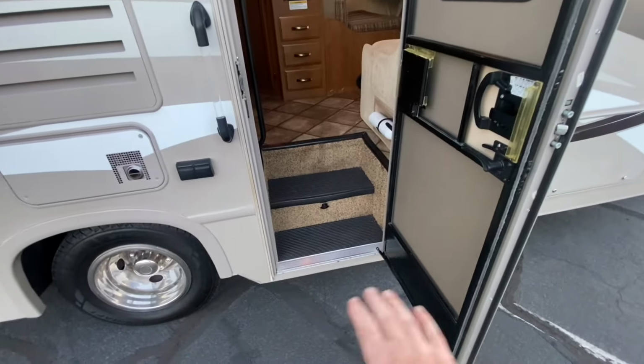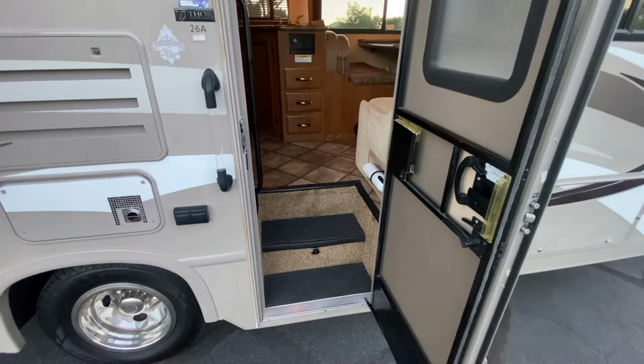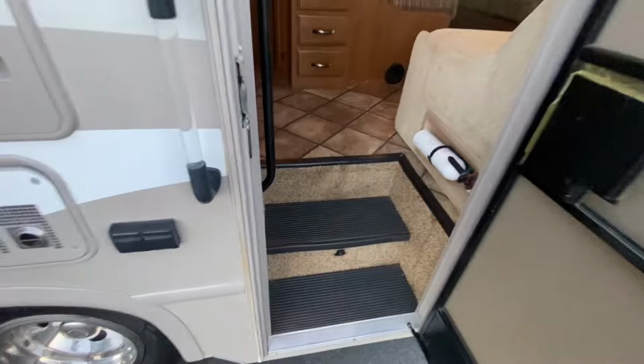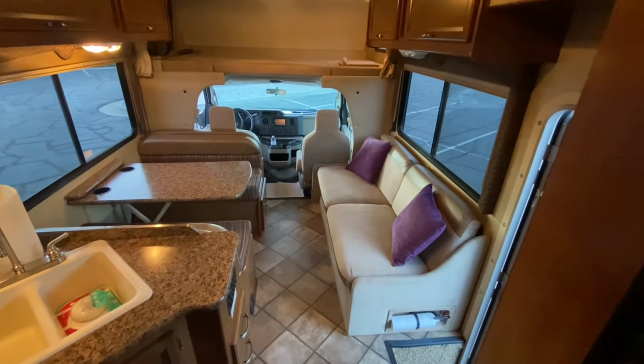Don't have to worry about any power. It's plenty low. Stairs going bad on you? Walk right in. It's got two batteries there in great condition. They charge well. Here we are on the inside. You can sleep about six in here.